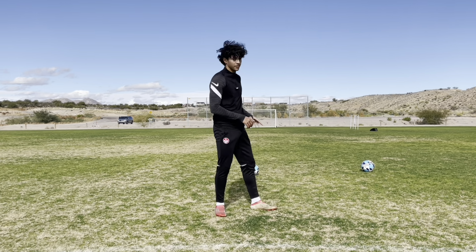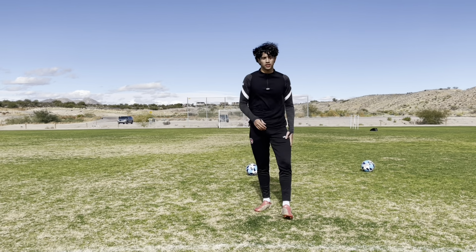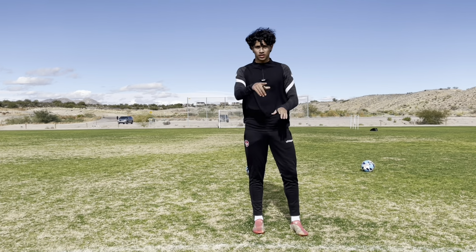So my dad is standing down there, right in front of the goal. I'm going to be practicing with my right foot and left foot, some long balls to him. We're doing this for around 10, 15 minutes, and then we're going to move on to the next drill. Let's get straight to it.